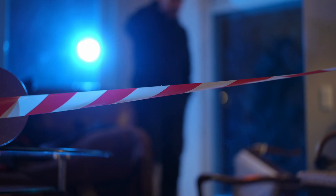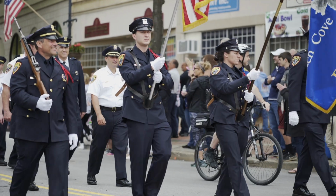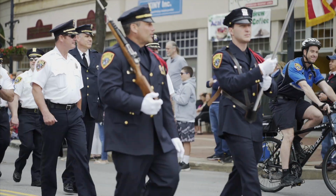I represent officers in a number of different circumstances. I've had the privilege of arguing in court, including at the Ninth Circuit, to protect the rights of police officers. I also respond to critical incidents all across the state, where I'm working with ASCOPS members to make sure that their rights are protected. One of the issues that often comes up are police uniforms.